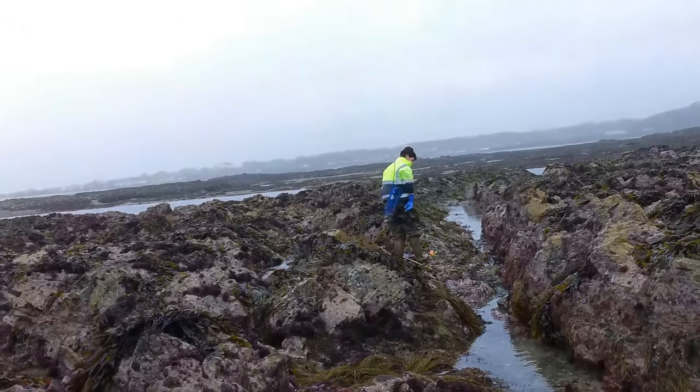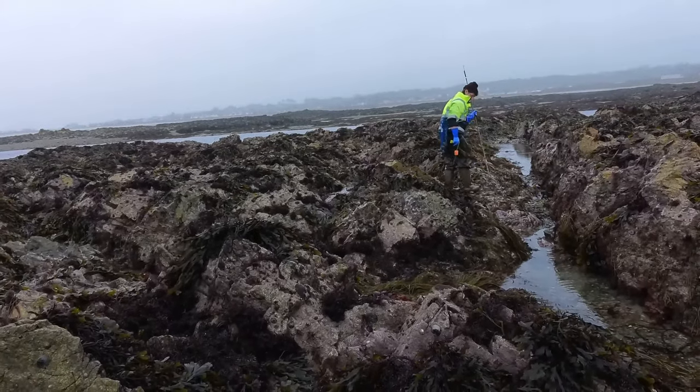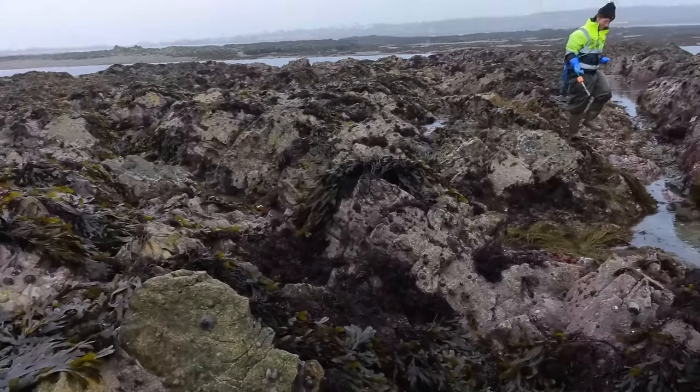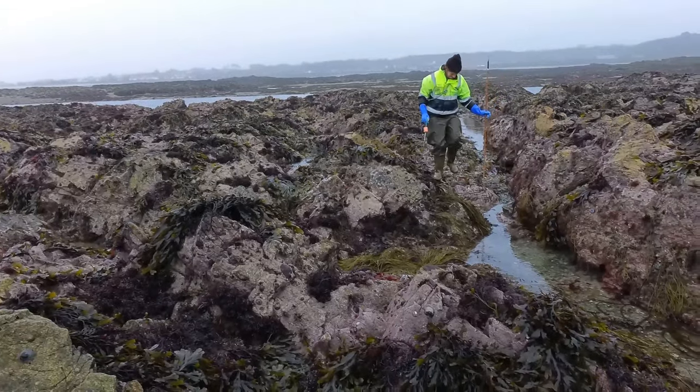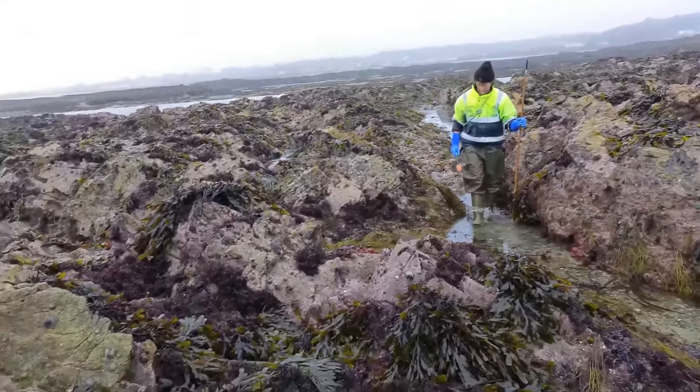Rebecca's requested an ormering hook because she's turned pro now. So she's pro ormer hunter. The knife's good, but when you get those ones stuck in the holes, you need the hook to be able to get them out. Right, let's get going again.